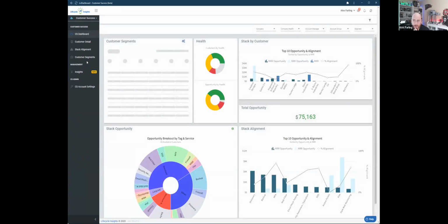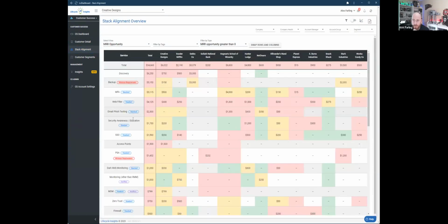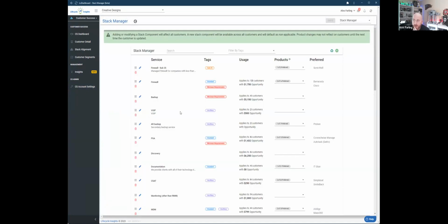then you'll notice that we build out what we call Stack Manager. And as we build out stack alignment for a customer or for our clients, we're going to be able to build out multiple stacks using tags. So if we go down to customer success account settings and we start to look at stack alignment, yep, stack management. There we go. Under stack management, now we can start to build out the tags that are in use here.